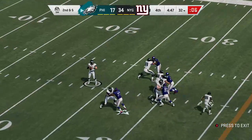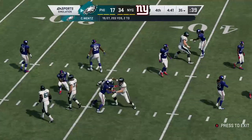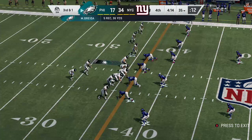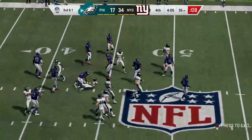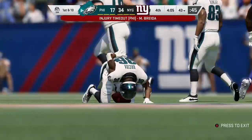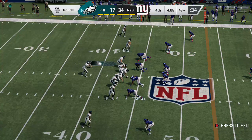Looking to throw again on 2nd down. Wentz. He'll dump this down to Matt Breida. And he's dropped just before the line to gain. 4-yard pickup leaves him with 3rd and 1. The Eagles on 3rd down. They've converted 6 times and could use a 7th here. They're up against a 3rd and 1 situation. And he's taken down at the 43, but not before picking up the 1st. Now after the completion, we're going to get a timeout, an injured player. We'll get an update when we return to MetLife Stadium.